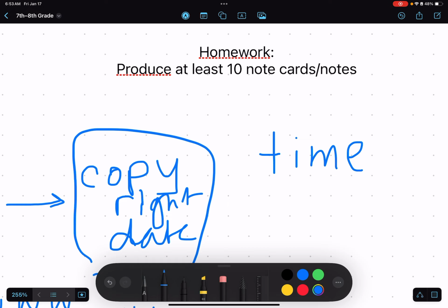Find the books which you already have started to gather last week in your brainstorming, but that doesn't mean you have to have all your resources. You might gather resources all the way up to the writing of your paper. So take time, find a couple of resources to start with. Enjoy reading about your topic. Enjoy it.